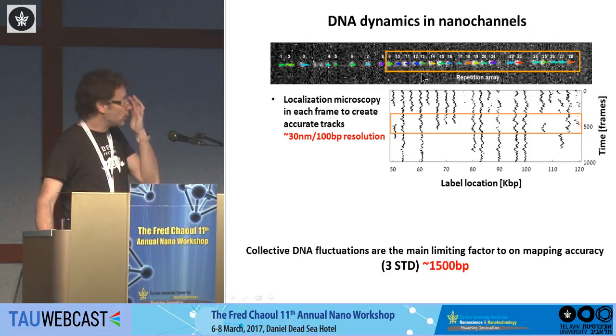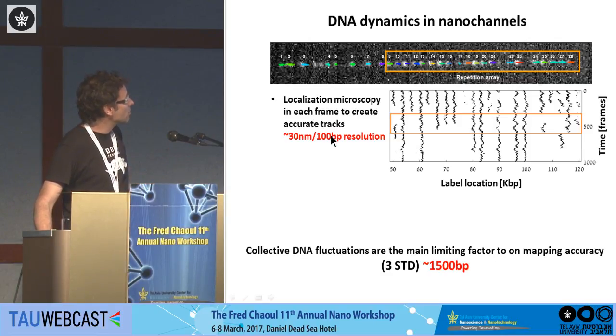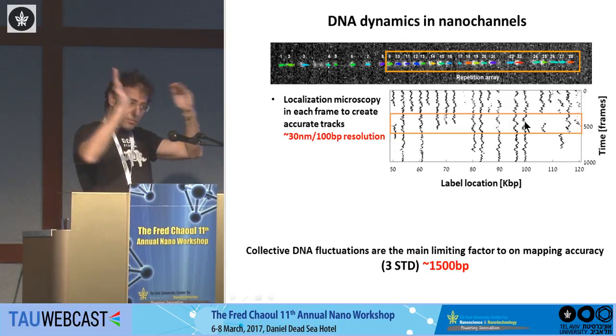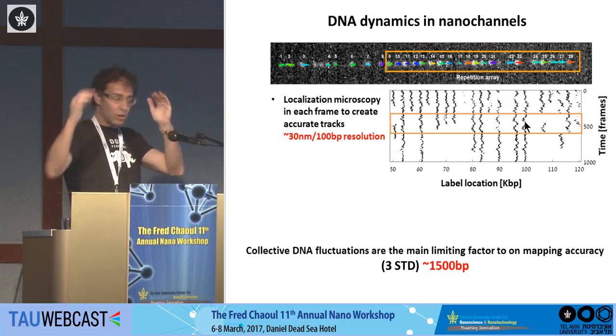This is the theoretical limitation, the number of photons, and this is about 100 base pairs. And here, basically, you can see the high-resolution chemograph, and inside this box, I just show you these correlated global movements. You see that there is this kind of ripple in the movement, and the whole molecule, for a very long range in the molecule, moves together.